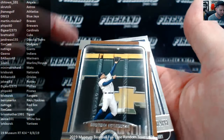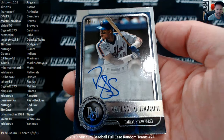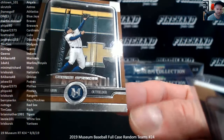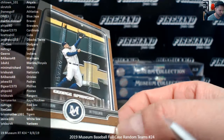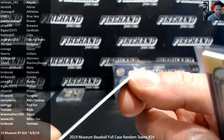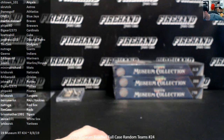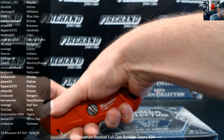Sepia, George Springer, and the on-card Darryl Strawberry for the Mets, numbered to 199. Minimal Richard. Not that it's a huge deal, but this Sepia card of George Springer's got a bad bottom right corner. Actually not that bad. It looks bad because the foil really makes it pop out. But anyway, make sure to make note. Don't want the customer to see that thing in the mail. I think it got dropped or something. So it came.